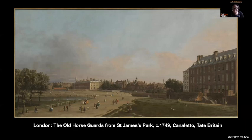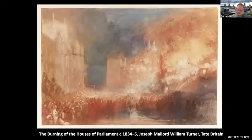Wow, fascinating. I think, as you say, this picture speaks for itself. The dimensions, the structure, the construction, the colors, and yeah, I think I'll leave it there. Your next painting, Andrew, please.